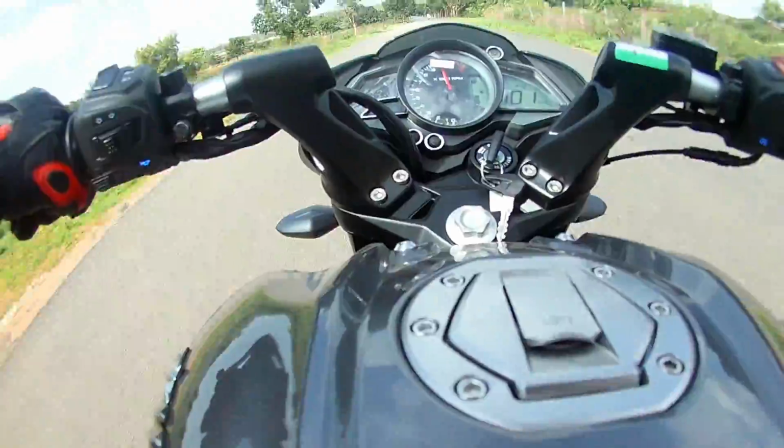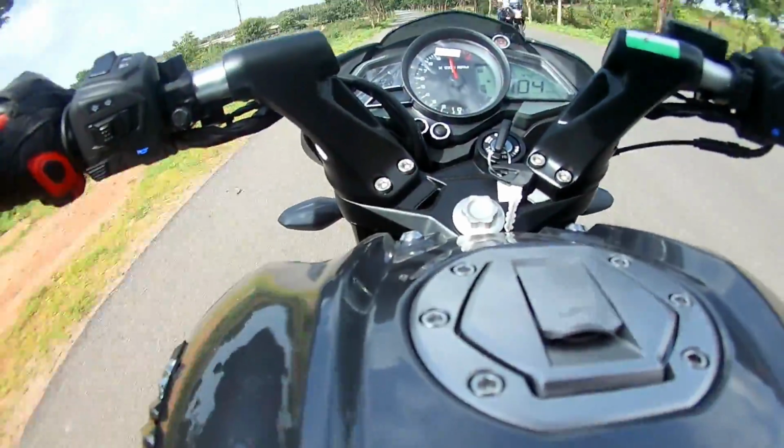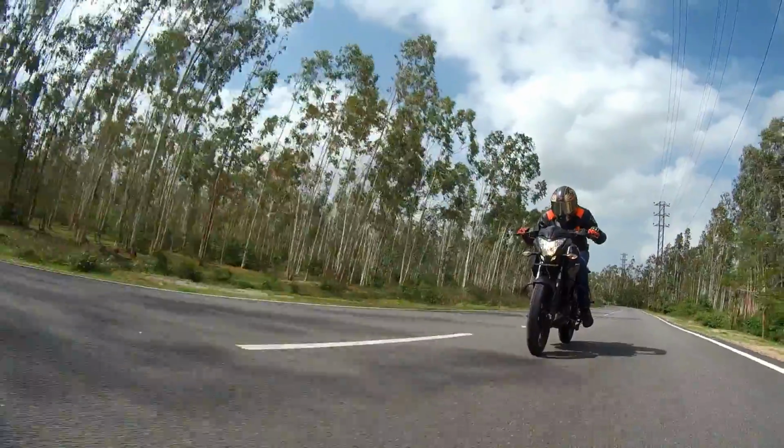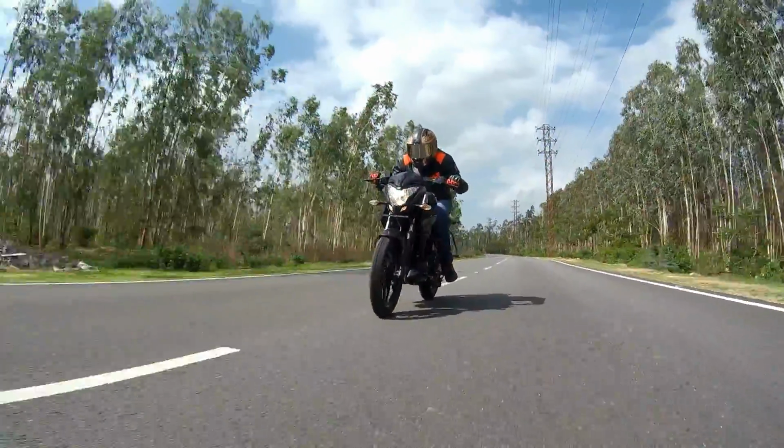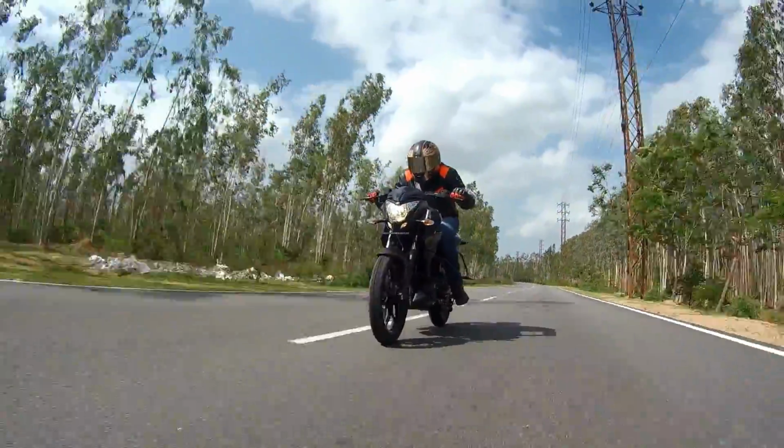Though being just 1k dearer than the Gixxer, the Pulsar does offer several advantages like a perimeter frame, a 4-valve engine, etc. It's really hard to choose one among the two here because both have their own set of USPs and advantages.